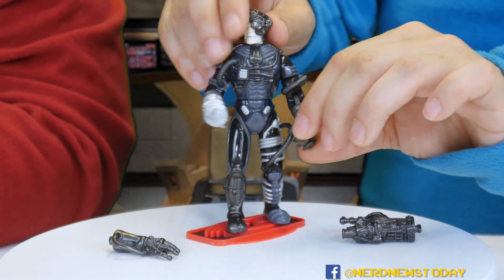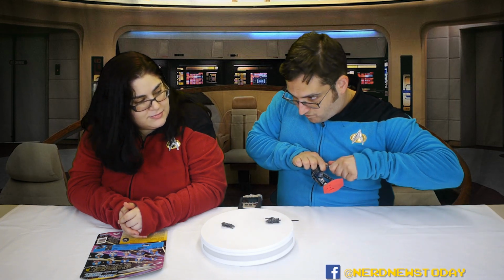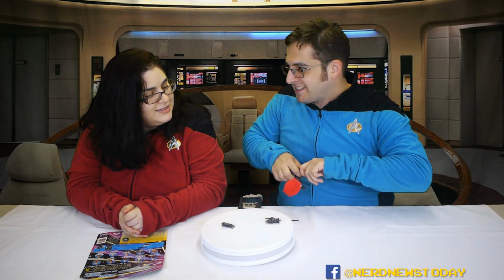So, this hand's not the one that comes out. It's actually this arm here that can pop out. You mean the super long one that's way bigger than the other one? Yes. Apparently, we found the thing that's stiffest out of the box, and that's his arm, because, wow, does this not want to come out.